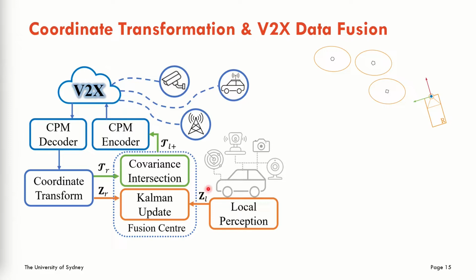This is primarily the same to local perception data denoted as ZL here. But the fusion of received V2X object tracks requires extra care, because we don't know how much the V2X object tracks are correlated with any prior information. This brings the risk of double counting of information, which leads to over-optimistic estimation results.